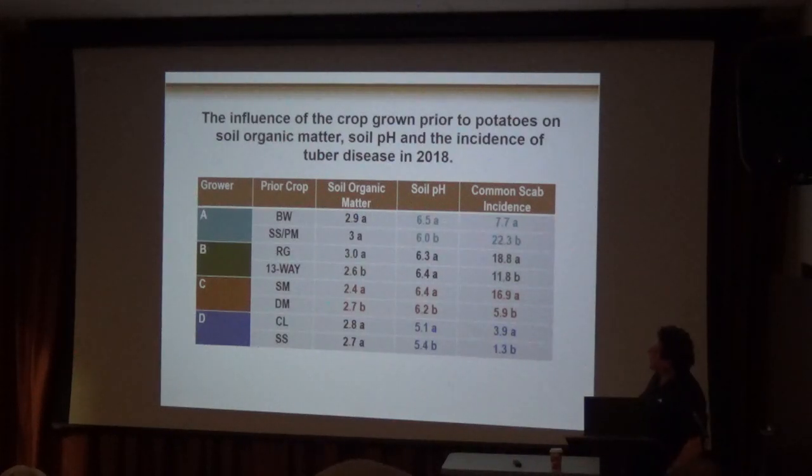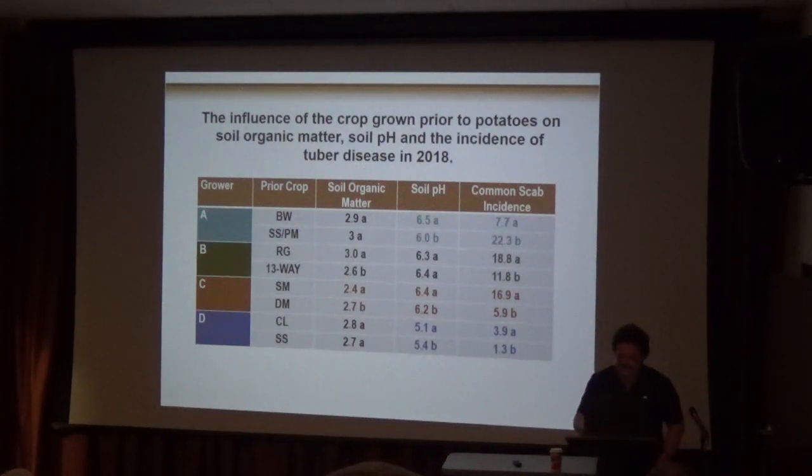Grower C there, we have single mustard versus double mustard. And you can see that we're getting some benefit with the double mustard compared to the single in reduction in scab and some pH decrease there. And the last one there is clover versus sorghum sudan. And we're getting some benefit from the sorghum sudan in this case. But like I said, for the most part, we find that actually the grasses do the opposite.